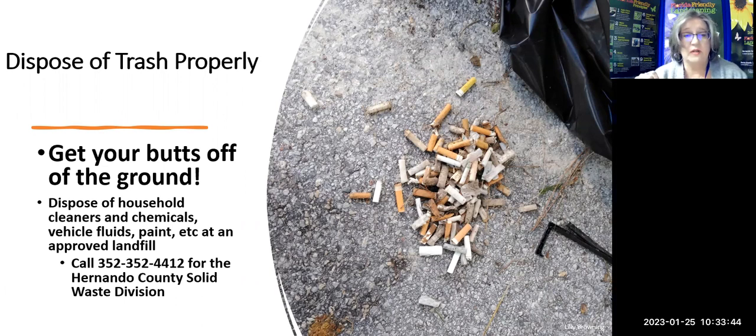Dispose of household cleaners and chemicals and vehicle fluids, paint, etc. at an approved landfill. If you don't know where to take it here in Hernando County, here's the phone number to call to find out for our solid waste division. We have 2 transfer stations, one on the east side and one on Osowaw Boulevard on the west side. Those are not landfills. Those are not dumps. They hate that word, by the way. They hate the word dump.